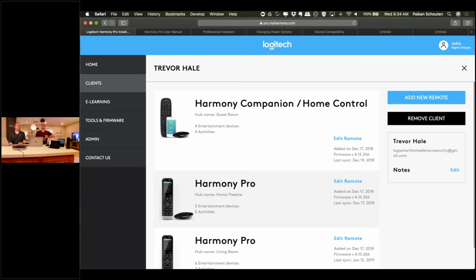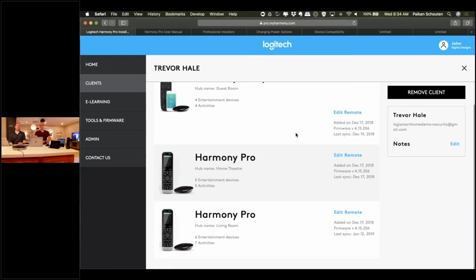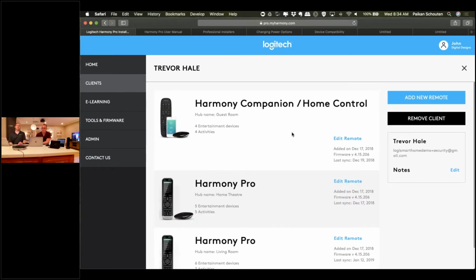So this is the way you access your clients. Again, this customer does not have a door lock or a shade, so as you can see, I have access to them right there. This is an overview, because you can set up multiple remotes for each room. The rooms are named here: home theater, guest room. We have an overview of the firmware version and the last time they've done a sync. There is also an option to add notes, such as a big dog. So if another installer goes through the job, they're ready for that big dog, so they can be a little bit cautious or bring them a snack.